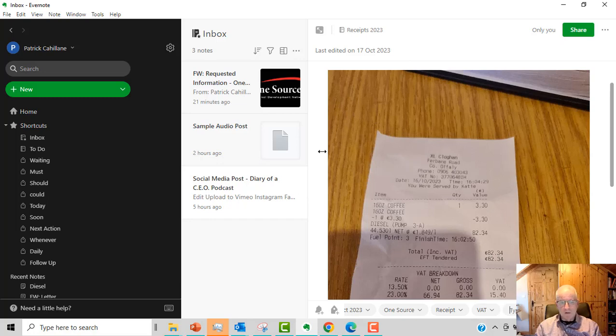Now if you notice, it's been moved out of my inbox. That's why you want to have different folders. There's a difference between folders and tags. I have different folders. They're called notebooks. I call them folders, but there are different notebooks that you can store stuff in as well. I don't like to have too many notebooks or folders because I prefer to work more on the tag aspect. But you want to get things out of the inbox.